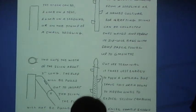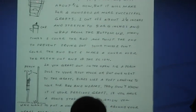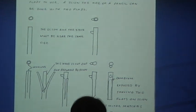There's your scion wood. You make a cut down through there. You trim it off on 2 sides and narrow it down to a point. Pull that flap back. Trim that up to a point. Slide it in there, wrap it up, put more parafilm around it, and sometimes I come over the top with the parafilm if I want to decrease the dehydration.